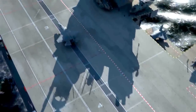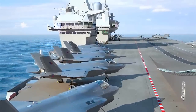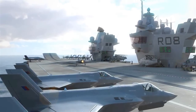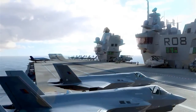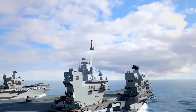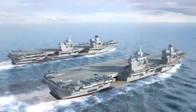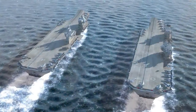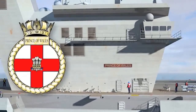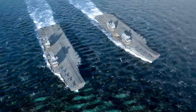With a flight deck covering 4 acres and an air wing of up to 40 aircraft, it will provide the opportunity to deliver formidable strike power at a time and place of our choosing. And not just one carrier, but 2. HM ships Queen Elizabeth and Prince of Wales. They follow a long naval tradition by bearing the names of capital ships from previous generations.